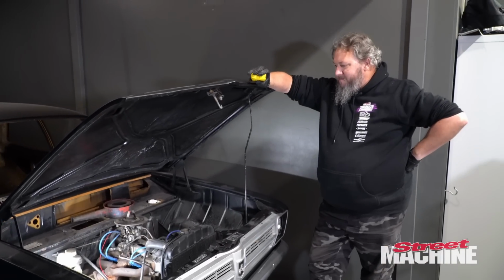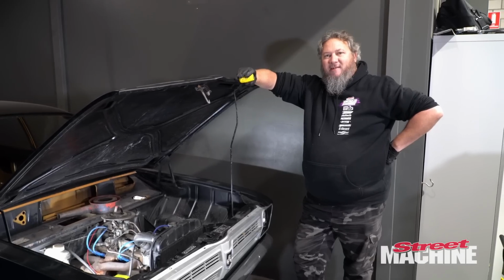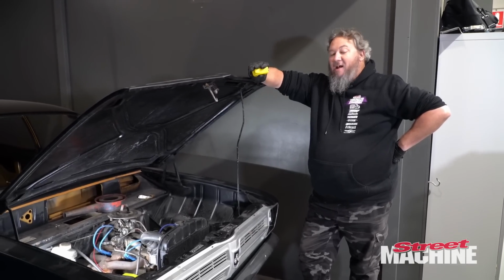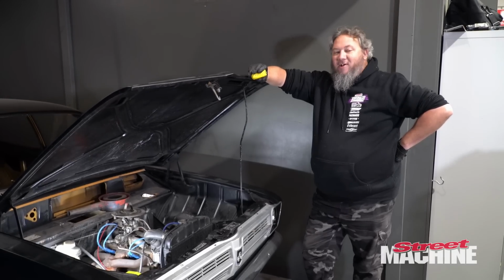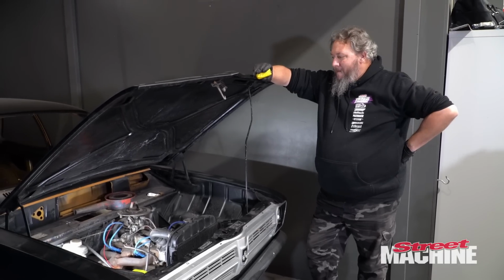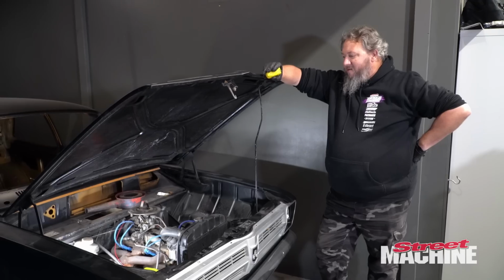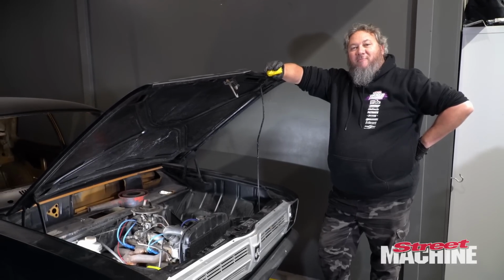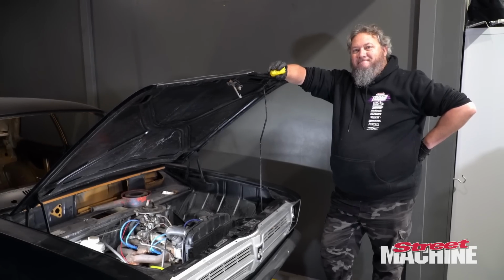So, I want to hear your opinion. If you think this is a starter, if you think this is something that we should be doing, let us know, because we're going to need all the help we can get to convince the powers that be that this is something we should be doing. Otherwise, it's probably going to end up with an LS in it. So, what would you prefer to see? An LS or a Hemi?